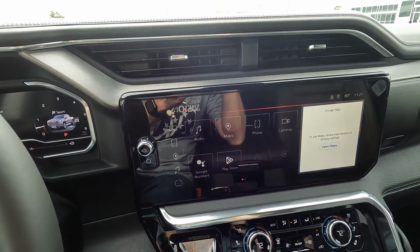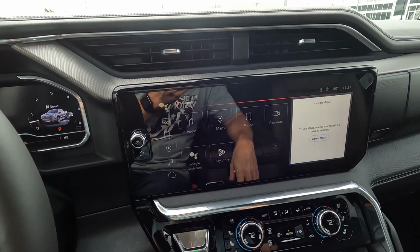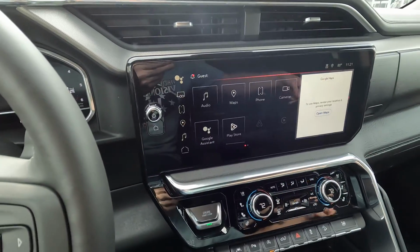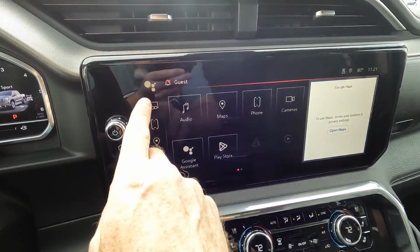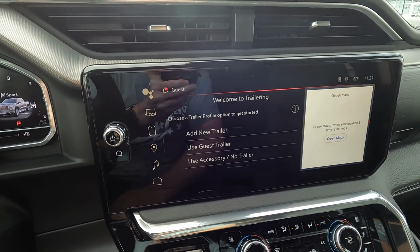I'm not going to do that because I've actually been known to set off devices in your houses when that happens, so I'm not going to do that. But you can see what you have here. In fact, let's make that a little easier to see. We'll take that off of there, so hopefully that helps. But you can see what all is here, and you can go right here to go into your trailering screen.